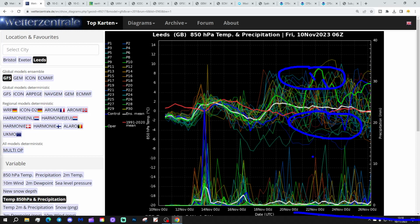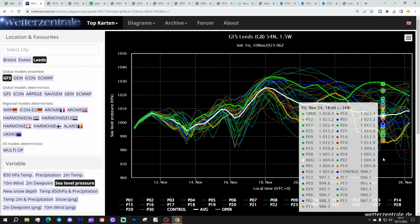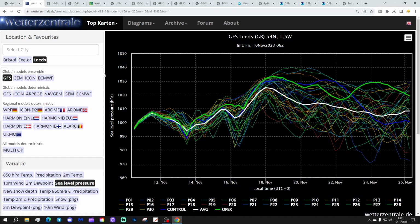It looks like the trend through the last week, 10 days of November is milder, but also with pressure rising. This would be the sea level pressure ensemble for Leeds. Again, you see we're starting off with relatively low pressure at the moment, around 1,000 millibars. It looks like about the 8th, so about a week's time, that's when pressure starts to rise to between 1,020 and 1,030 millibars. After that, again, a lot of scatter. The GFS 6Z operational run is anticyclonic, keeping pressure at around 1,020 to 1,030 millibars. Other ensemble members down here are more low pressure dominated. High pressure does build in the final week, 10 days of November.